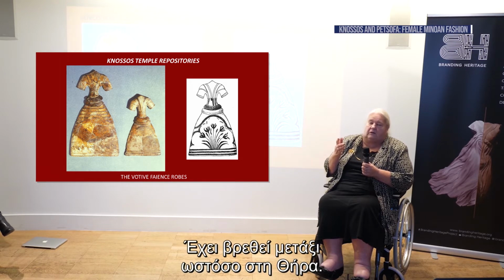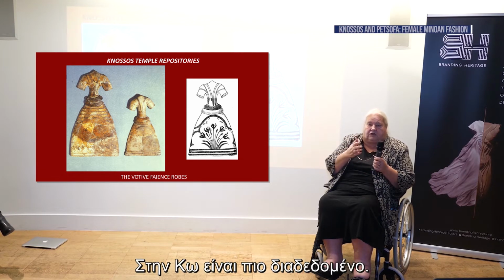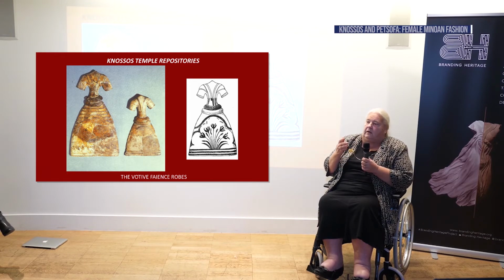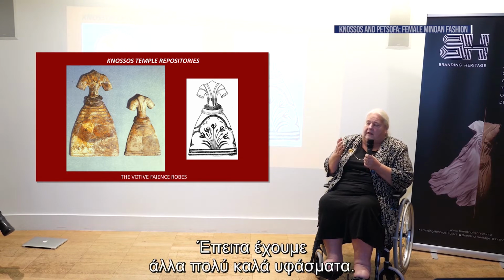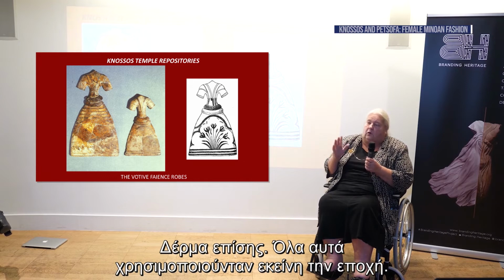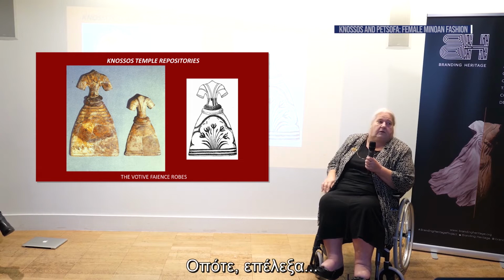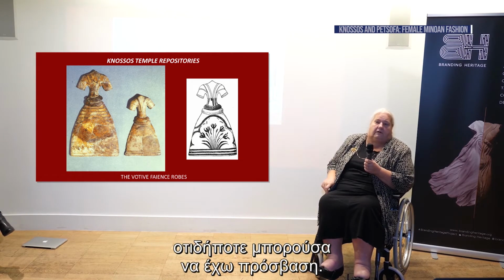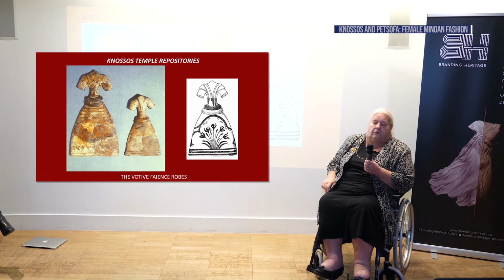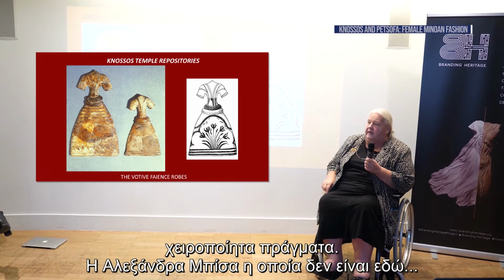We have silk that was found at Thera, cocoons have been found at Thera. There is a wild moth in Crete, and it's on Kos that it is best known. It's a very good fabric. Leather, and all these things are utilised by people at that time. So I chose whatever I could lay my hands on. Finance was a problem.